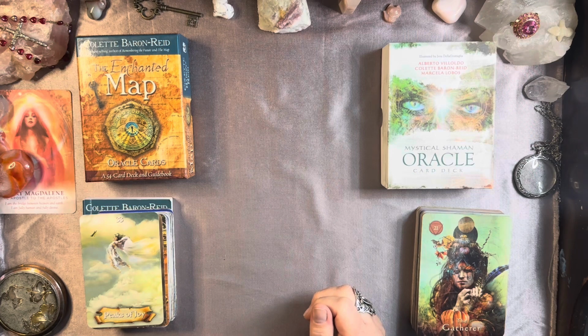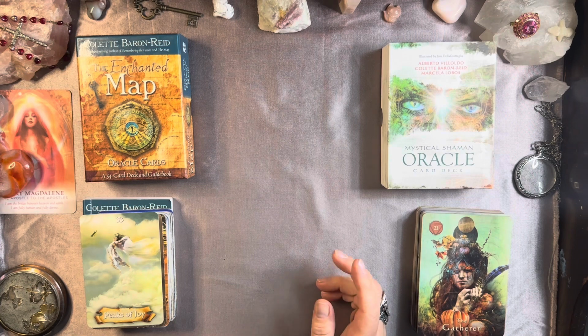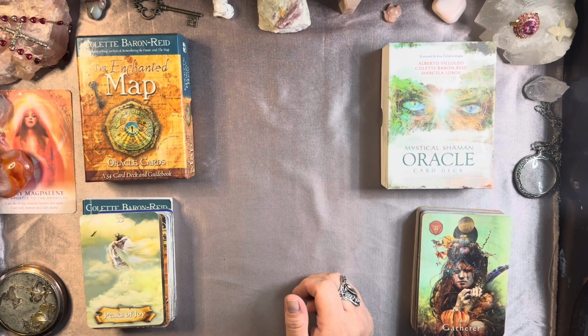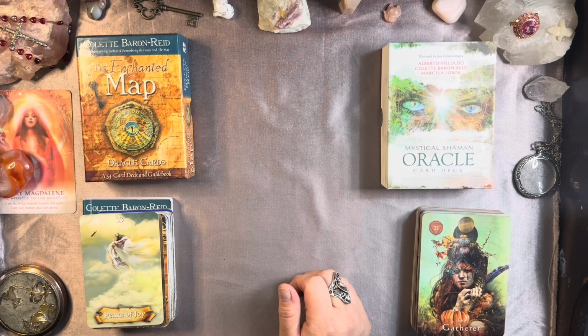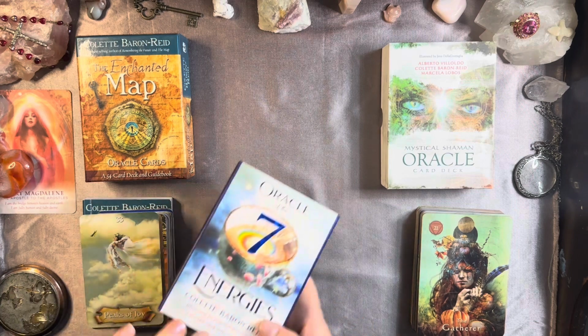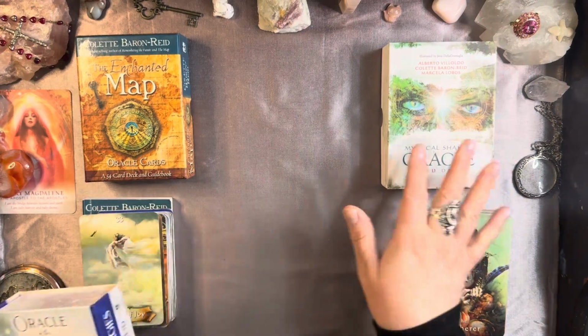I have several of hers. I've got the Wisdom of the Oracle, the Shaman's Dream, the Mystical Shaman, the Enchanted Map, and the Spirit Animal Oracle. I've got the mini edition of that as well, the little pocket edition that came out. I feel like there's a few others lurking on a shelf that aren't springing to mind right away. Out of all of her decks, I do not have the Goddess Oracle, and there's the Oracle of the 7 Energies, which is a very similar situation to what's going on here.